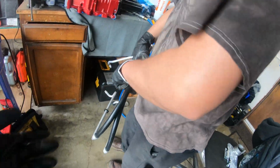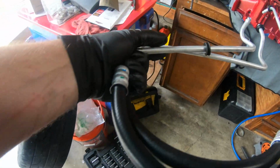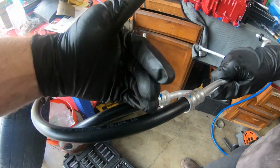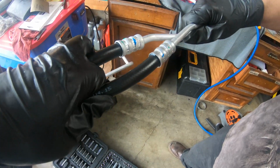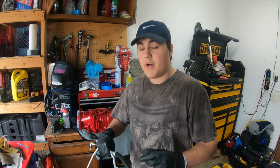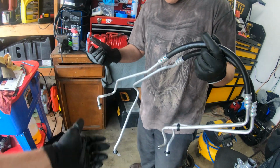All right, guys, we got the new transmission lines. We're going to use this side. Basically, it goes in the transmission like that, and we'll cut these lines pretty much as close here as possible so we have a lot of length left so we can get the adapters through. But Davis said they didn't look like these would actually work with what we have. Yeah. We bought these for a Bonneville. They seriously don't even look like they go there.